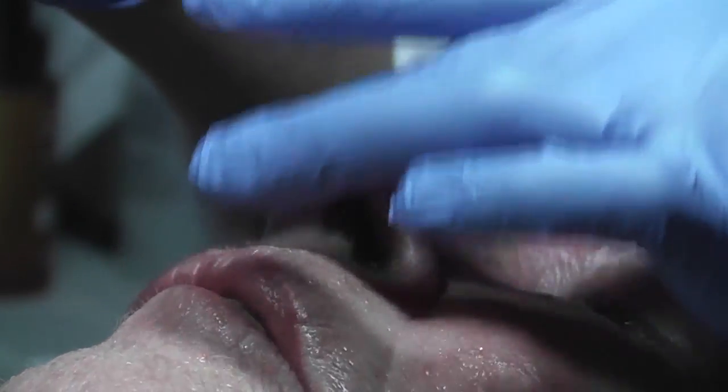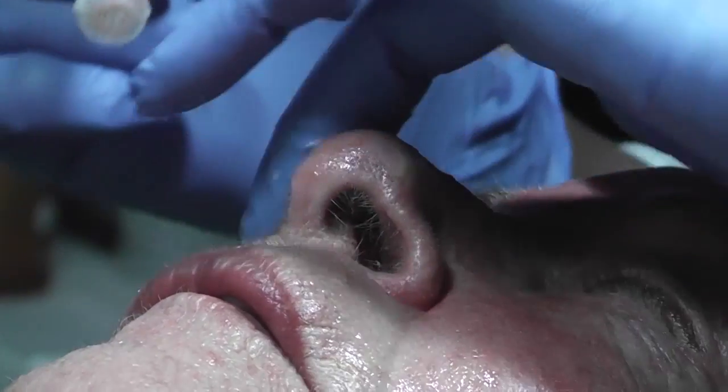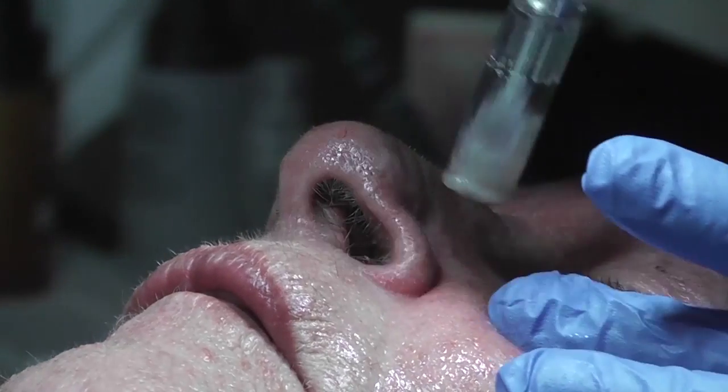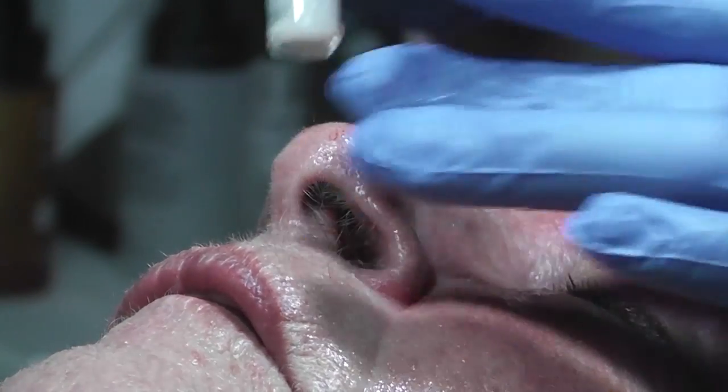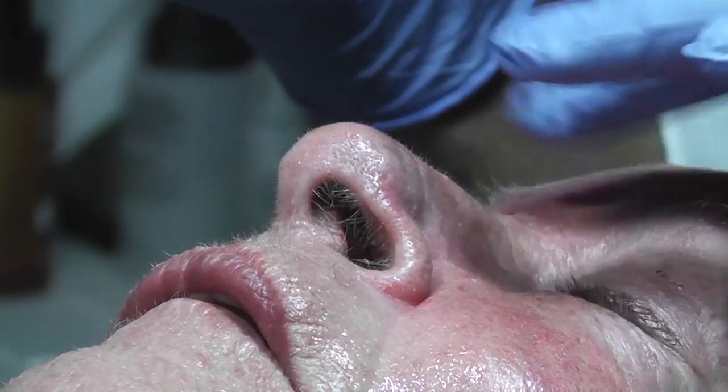What does that procedure do if someone has big pores? It's going to close them down, and it really helps, yeah. Well, I just know that you said since it's squeezing the skin, that would probably be a result. Yeah.